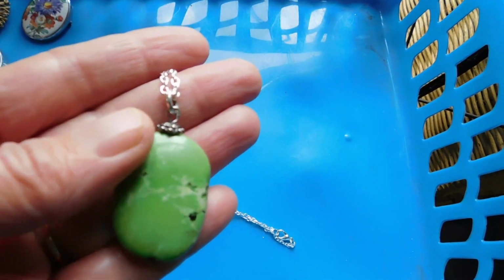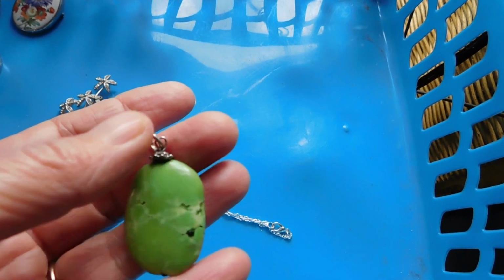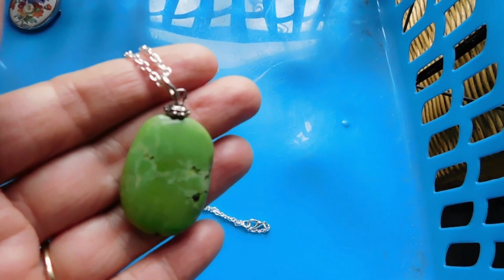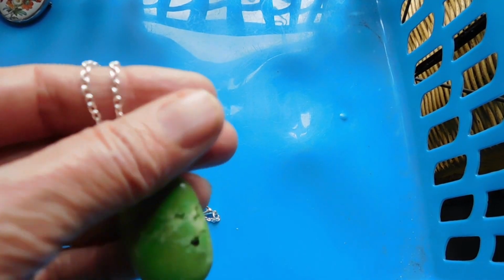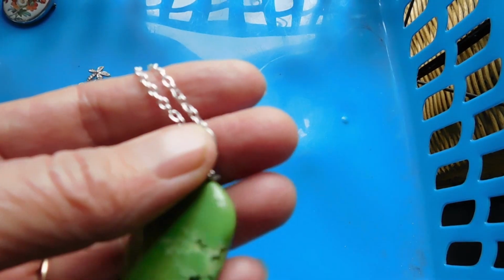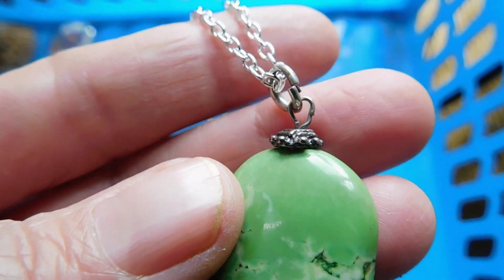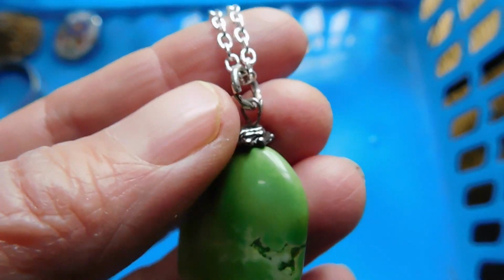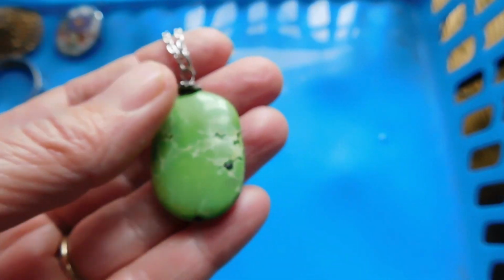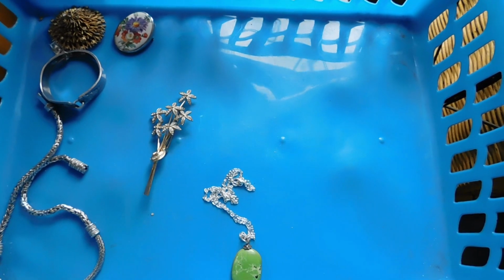And then this green turquoise pendant made from a great big bead. I think that this might be Corisco Lake turquoise. It's really a distinctive lime green color, a very pretty piece of turquoise. The findings on these are a little bit worse for wear, but they're functioning. And, you know, everybody's going to be looking at the turquoise. They're not going to be looking at the findings. Anyway, I listed that for 34.